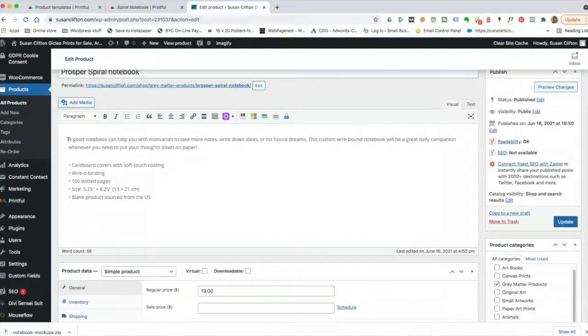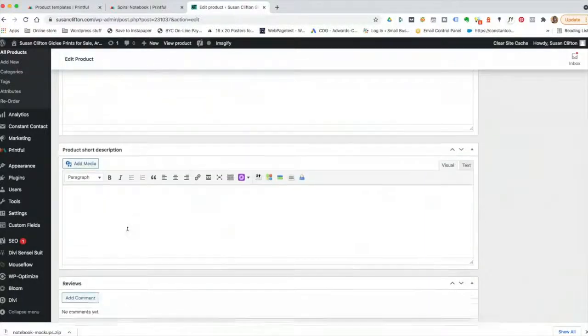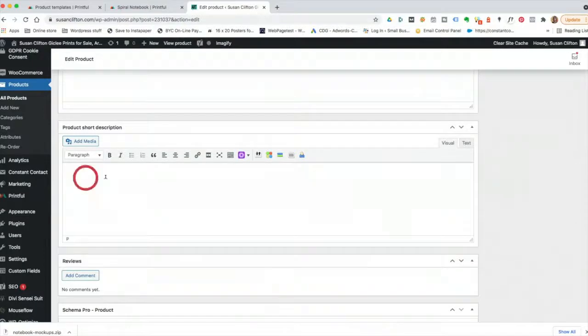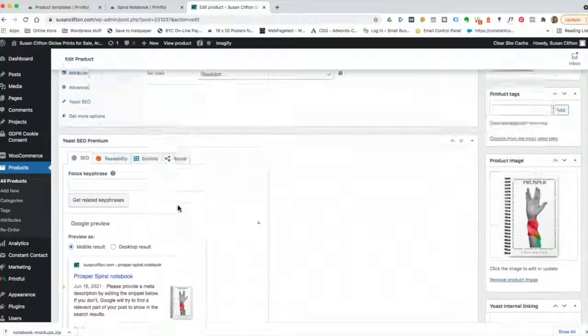So if you know anything about WooCommerce, this top paragraph here is like the main text, but there's always a short description, which is missing from Printful. So that's where I'm going to write something interesting there that might talk more about the affirmations and how you could use this for bullet journaling. I want to try to get a bullet journal as a keyword to rank for. So I'm going to call it a Prosper Bullet Journal, and I'm going to edit all of this.